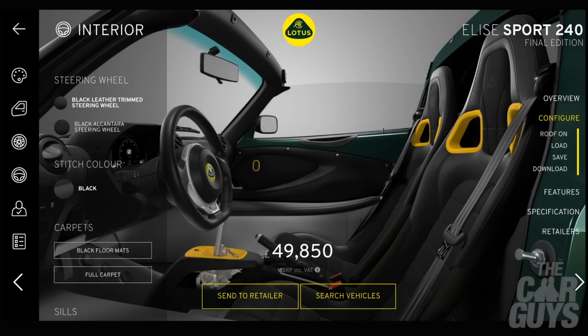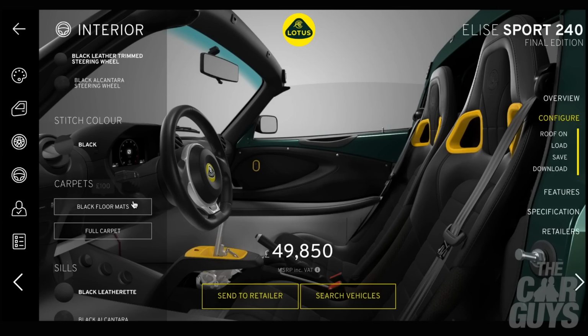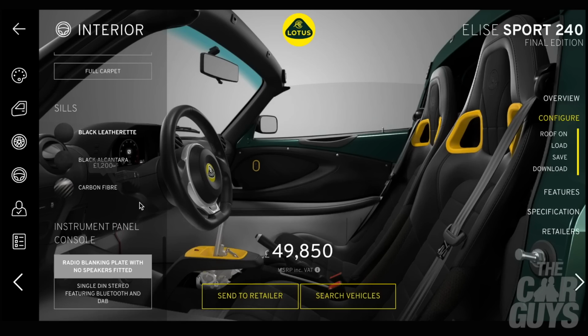Steering wheel, I think I'll keep the leather trimmed steering wheel rather than going for the Alcantara, which of course is a pet hate of yours. Hand-mung. In terms of carpets, the whole point of the Elise is that it doesn't have carpets because it's a stripped-out racing car for the road. But having carpet makes it quieter. The sill, I like that being in aluminium. I think that looks pretty cool.